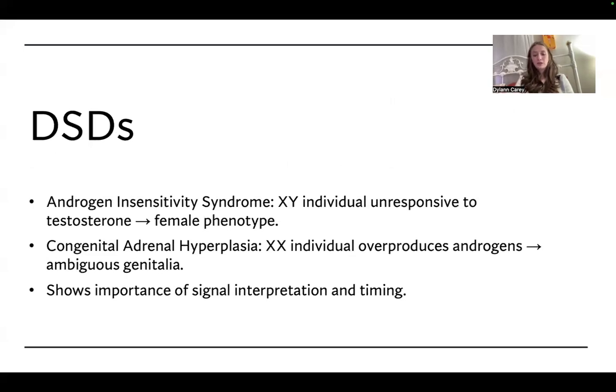DSDs are present when communication breaks down. DSDs are the disorders of sexual development. They occur when there's a mismatch or error in this communication process. For example, someone with androgen insensitivity syndrome has XY chromosomes and testes, but their cells can't respond to testosterone. As a result, they will develop female physical traits. Another example is congenital adrenal hyperplasia. This is where excess androgens cause a genetically female individual, so XX, to develop more masculine features. These examples show the importance of signal interpretation and timing, really highlighting how tightly coordinated these systems must be and what happens when they're not.